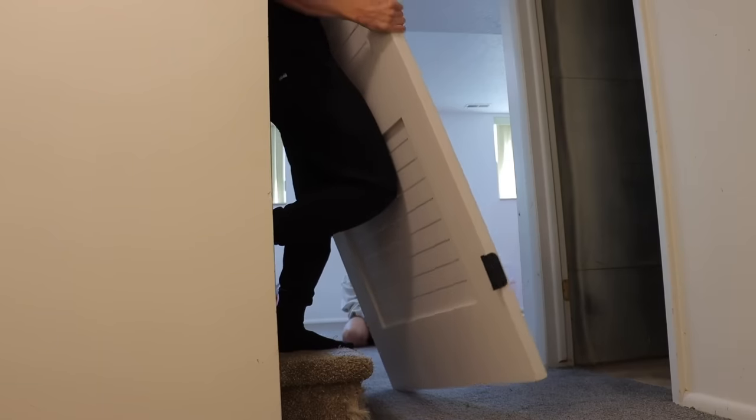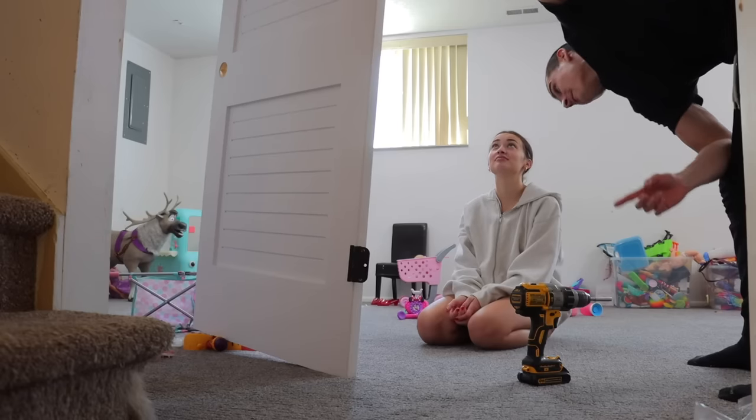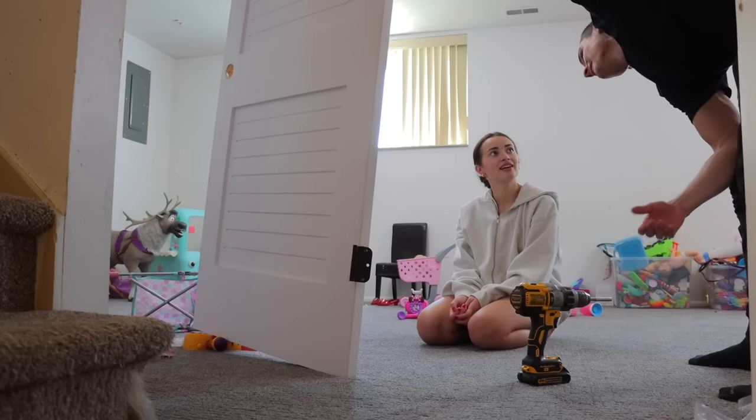Wow. What do you think? Does it look good or does it look great? No, it looks really good. It looks like what a door panel should look like. Don't get too excited yet though, babe. We gotta see if it fits. You wanna check? I mean, I kinda checked, but I've got my doubts.